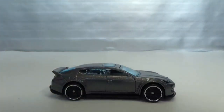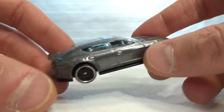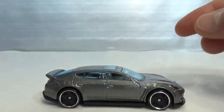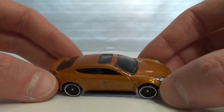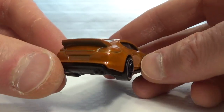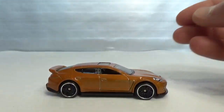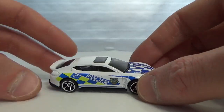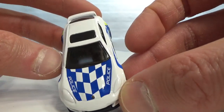Then we got this one, kind of a gray color, dark gray, 2015 license plate also. Here we got the Exotics 5-pack version. Nothing in the back, unfortunately. It does have a Hot Wheels logo on top, but kind of disappointing. Then much more recent, got this police one, only side deco and hood or bonnet deco.